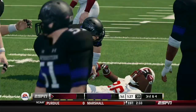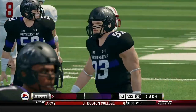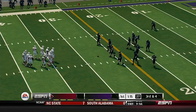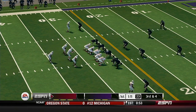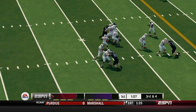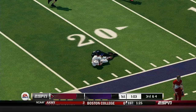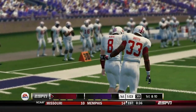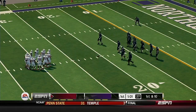They'll bring him down at about the 27-yard line. They're about 4 yards away here on third down. Tries to buy some time, and they make the stop at the 21-yard line. First down. And this is the eighth play of the drive.